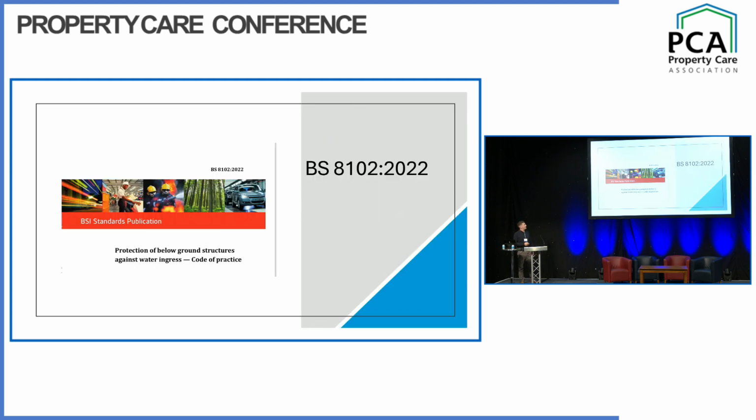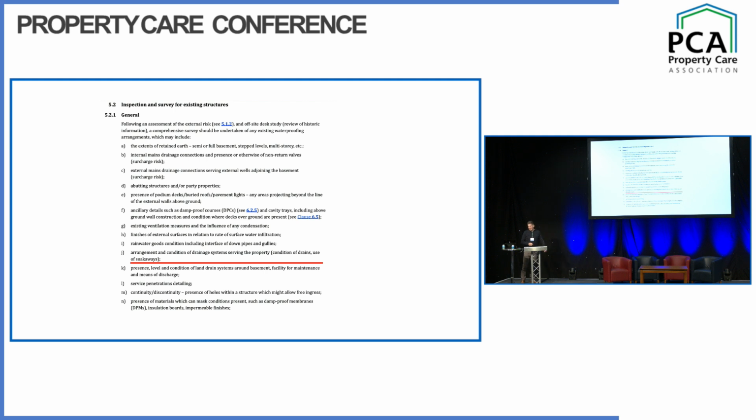BS 8102, not my bag. I cannot stand waterproofing, but there is a waterproofing conference tomorrow, and it's going to be amazing. I'm sure there's lots of geeks there. But look at this here. I've just picked a couple of little bits. We've got J, arrangement. This is inspection and survey for existing structures. Arrangement and condition of drainage systems serving the property, condition of drains, use of soakaways.